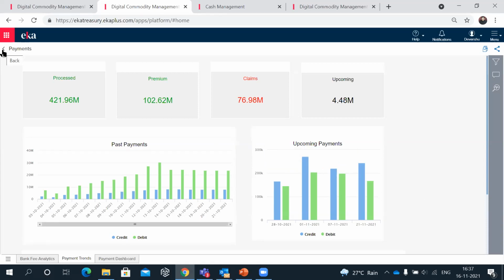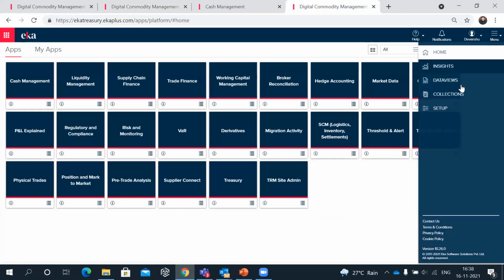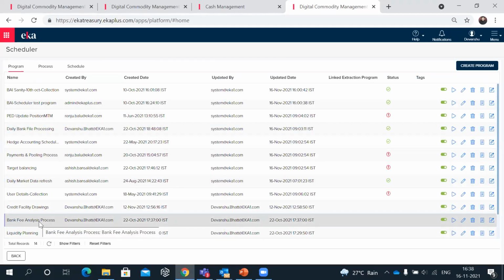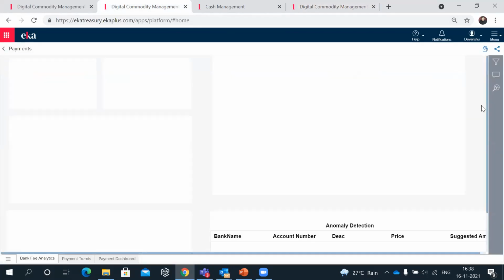Now, once I have processed all the payments and settled all the cash information, one of the strategic activities which the cash manager, the payments manager, or a bank relationship manager of a treasury team needs to do on an ongoing basis is to understand what kind of fees and charges the bank is charging them. So we have this bank fee analytics module, which helps us produce that. For example, if I go here and look at my process automation, I'll see there's a bank fee analysis utility which has been built, which picks up all the CAMT file format, which is a file format used for pulling in the bank fee statements, and the anomaly detection algorithm is run. Now, once this is run, how this whole thing will look is what we are going to see today.